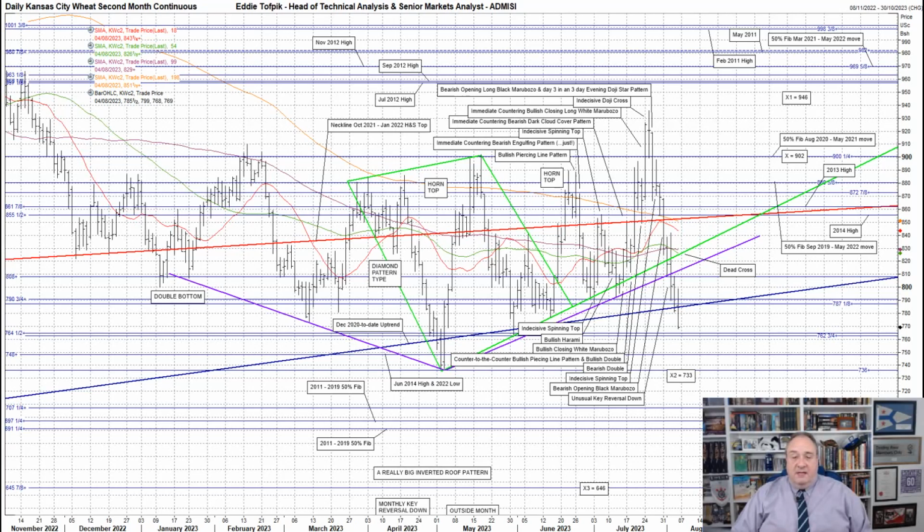Thus, assuming this move lower is not a false break, then a primary target X2 for the inverted roof half diamond pattern on the downside will be down in the 733 zone, with a secondary hard to reach target X3 down at 646. This is only the first few days of this move lower, so it still could be a false break. It might actually be genuine, but could be a false break. But those are actually the potentials for such a pattern as this inverted roof pattern. Finally, I will also look to reassign the December 2020 to date uptrend and even maybe downgrade it next time.